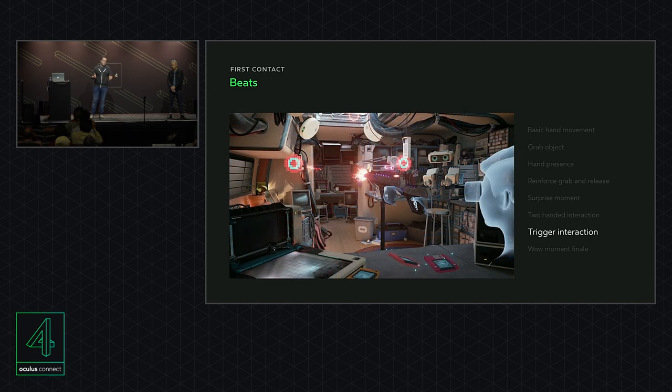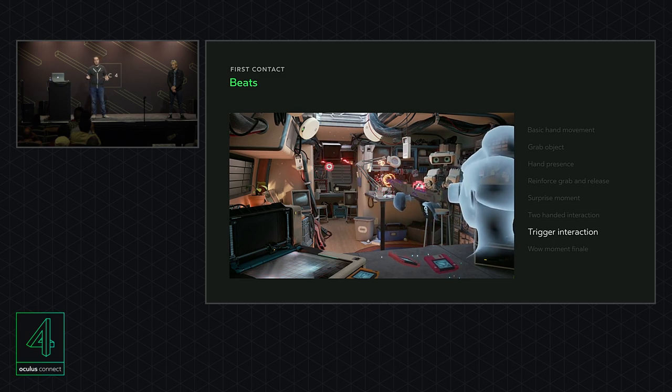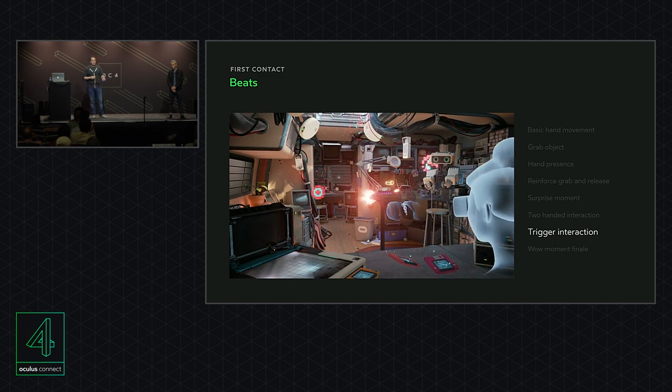We also teach trigger. So we have a dart gun slash blaster that, when you hold it, targets spawn, and interestingly, these are darts.